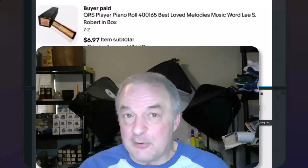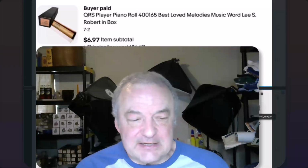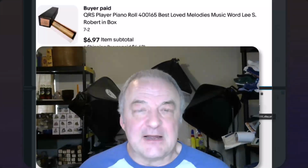Why would I even list one that I don't think is going to bring more than $7 or $8? Once you list one item, all of these are in their box. They're player pianos. They all have the same label, basically. They're all basically the same. All you have to do is take pictures of the next one and change the title and change the condition. You've already got a sell similar from the first one. The first one or two is the hardest. After that, it's real easy to list the same types of items over and over.